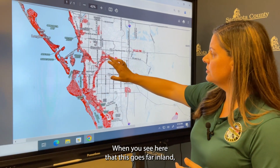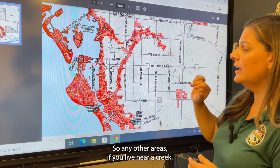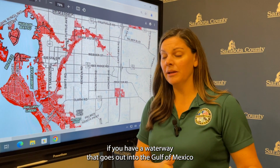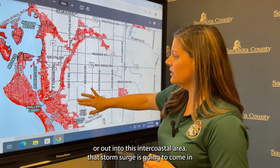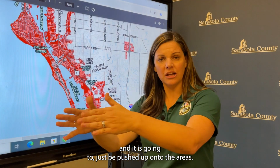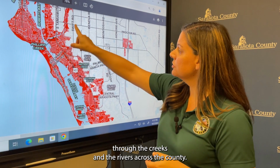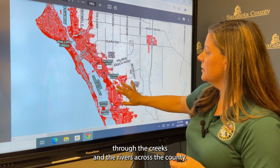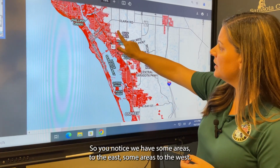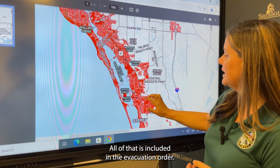When you see here that this goes far inland, these are areas that are actually along the Philippi Creek. So if you live near a creek, if you have a waterway that goes out into the Gulf of Mexico or out into this intercoastal area, that storm surge is going to come in and it is going to just be pushed up onto the areas. It's going to try to go to the path of least resistance, which will be up through the creeks and the rivers across the county. So we want you to just take time. This is US 41 right here. So you notice we have some areas to the east, some areas to the west. All of that is included in the evacuation order.